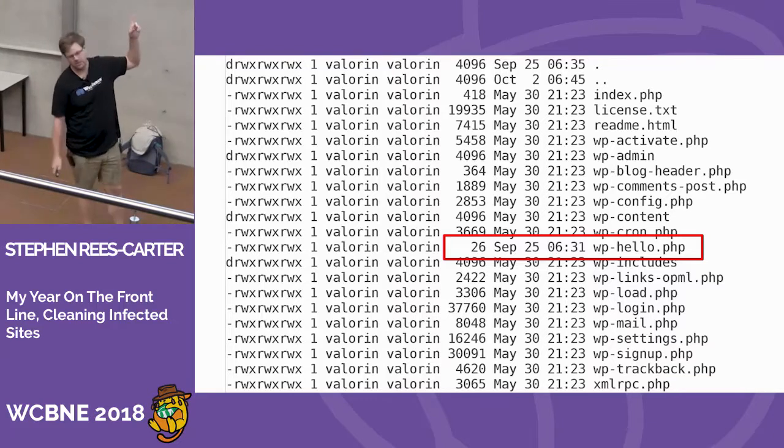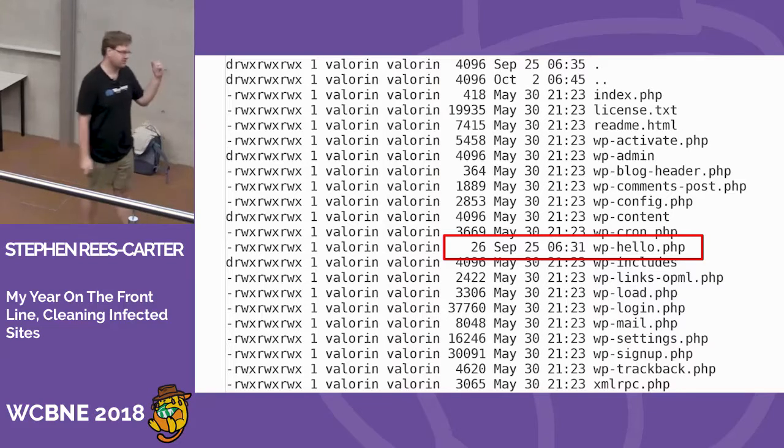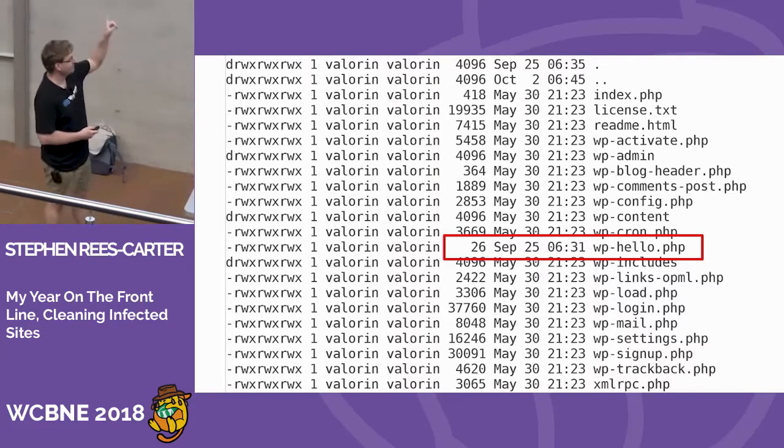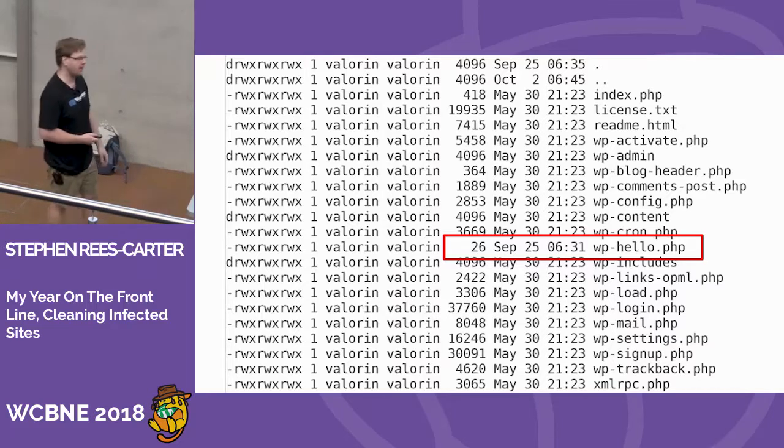So that file, from memory, is a PHP open tag, eval, get parameter. So it's just a remote code execution. And that's far too small. So, you know, that's an instant red flag. That's something you've got to look at.